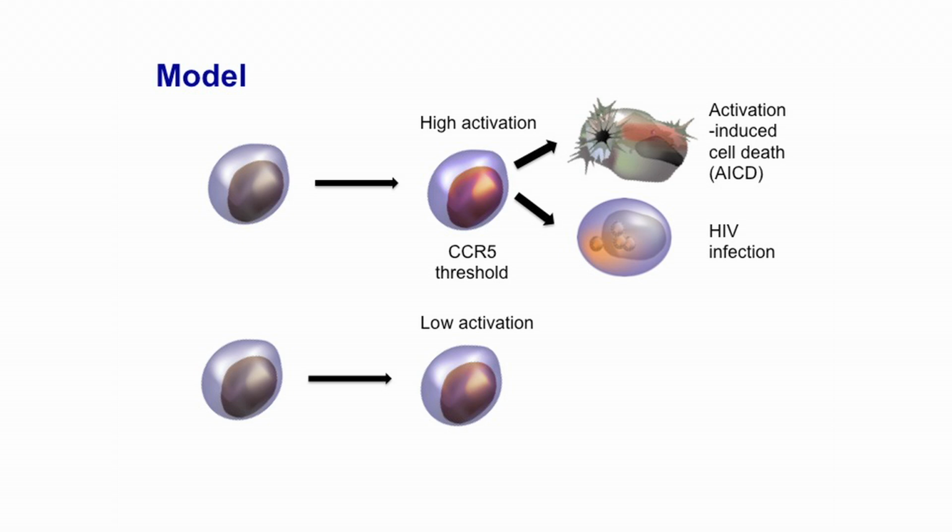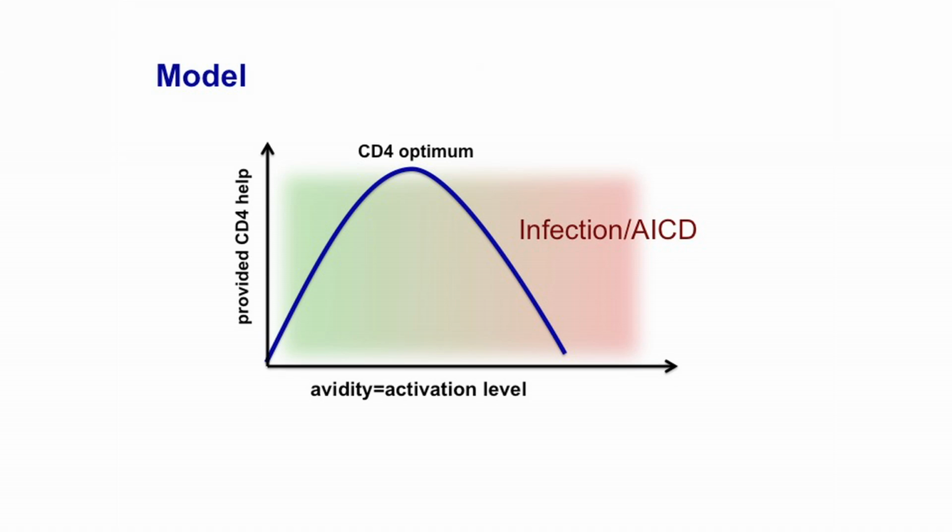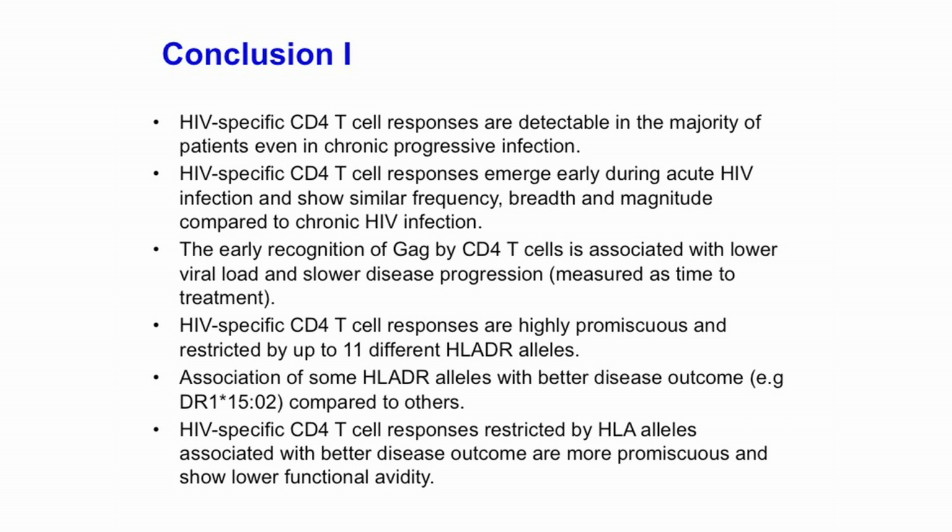To show you that in a different way, we think that there might be a CD4 optimum, where those CD4 T cells that have a higher promiscuity and less functional avidity can provide their help at the CD4 optimum, where they are not getting infected or dying of activation. So to conclude this first part, I've shown you that HIV-specific CD4 T-cell responses are detectable in the majority of the patients, even in chronic progressive infection.